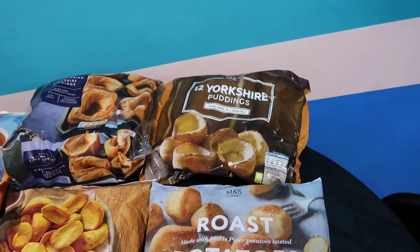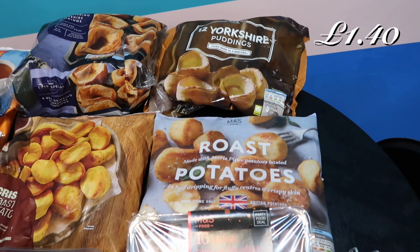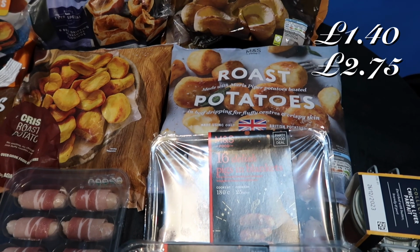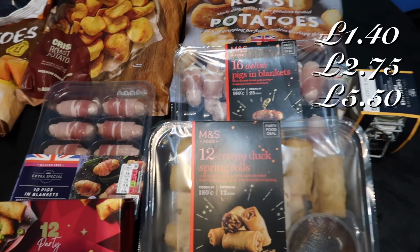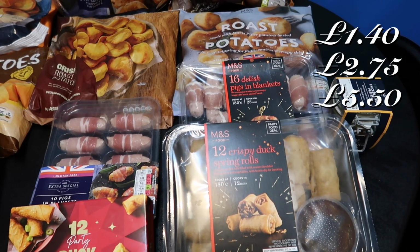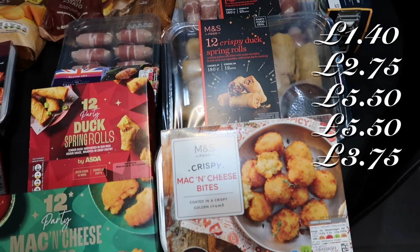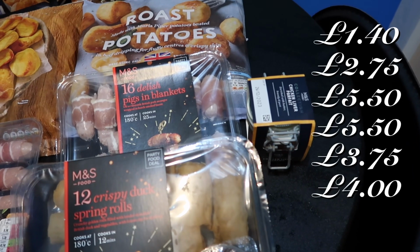The 12 Yorkshire puddings were £1.40. The roast potatoes were £2.75. The pigs in blankets were £5.50. The crispy duck spring rolls were £5.50. The mac and cheese bites were £3.75, and the chicken liver parfait was £4.